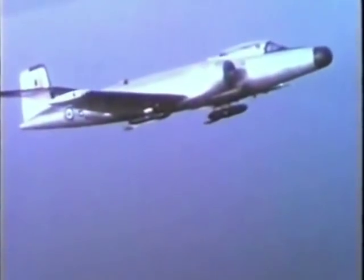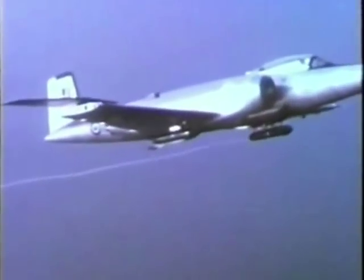The soundness of the CF-100 basic design is attested by its versatility. In addition to its interceptor role, it may be equipped with underwing racks for the carriage of up to 4 1,000-pound bombs. It may be used as a high-speed target towing aircraft, a valuable aid in the training of interceptor air crews.